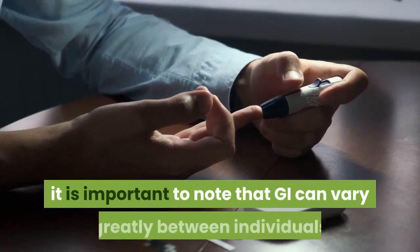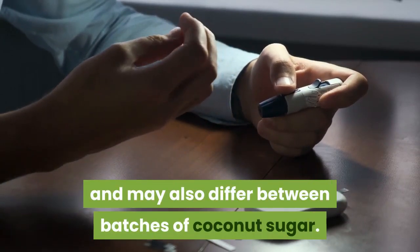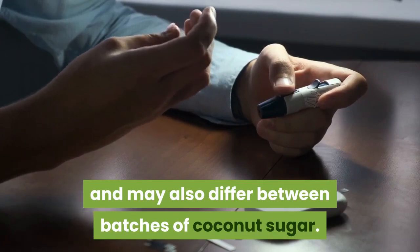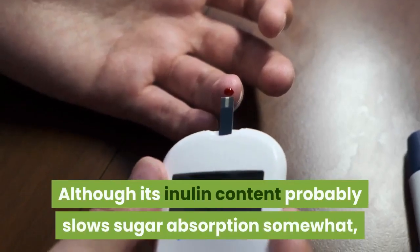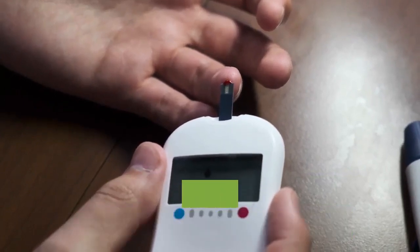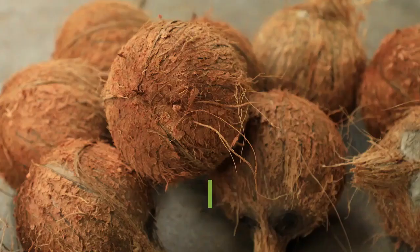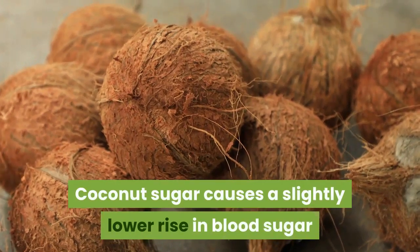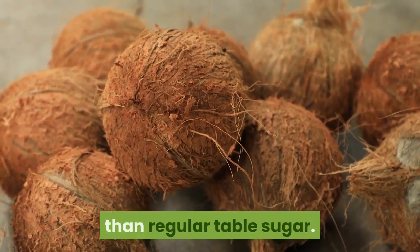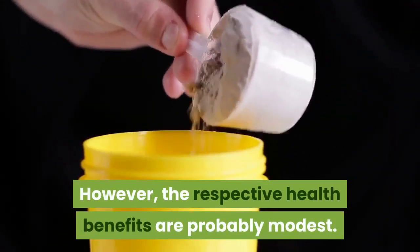However, it is important to note that GI can vary greatly between individuals and may also differ between batches of coconut sugar. Although its inulin content probably slows sugar absorption somewhat, it's unclear whether this modest difference in GI has any health relevance. Summary: coconut sugar causes a slightly lower rise in blood sugar than regular table sugar. However, the respective health benefits are probably modest.